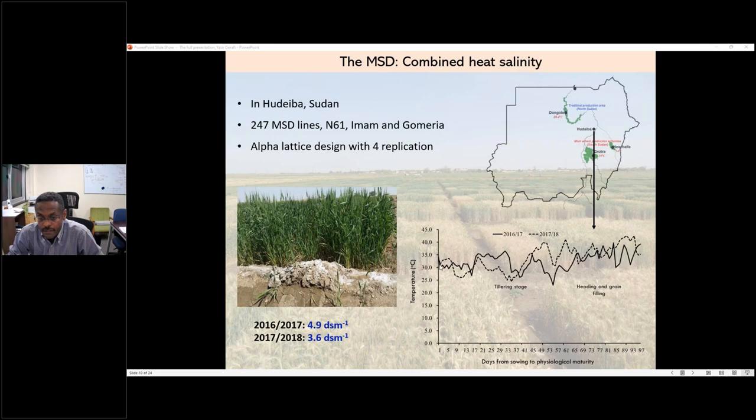And here, this is the maximum temperature during the two seasons. You can see that during the first season, for example during the vegetative growth, it was hotter than the second season, while during heading and grain filling it was the opposite: the first season was cooler than the second season. Also, in the first season, the salinity in the field was 4.9 dS/m, and in the second season it was 3.6.